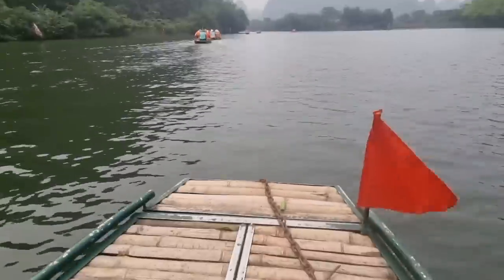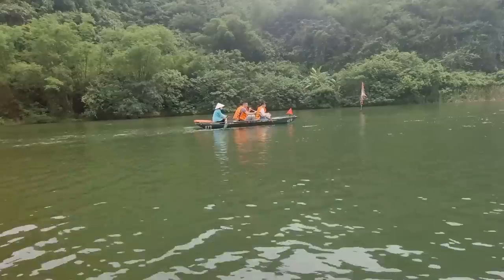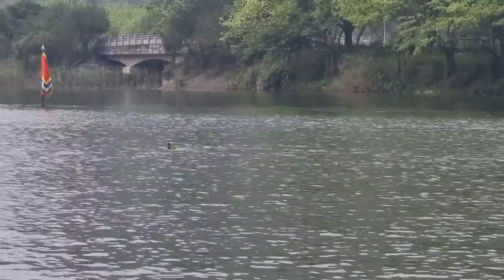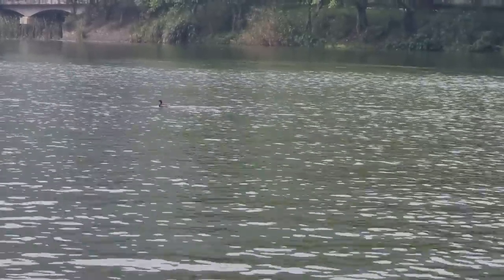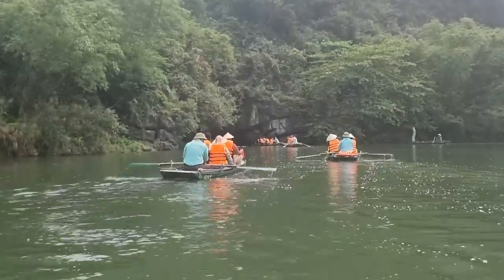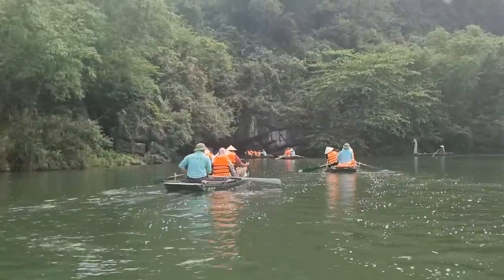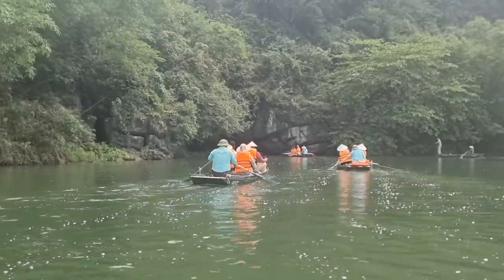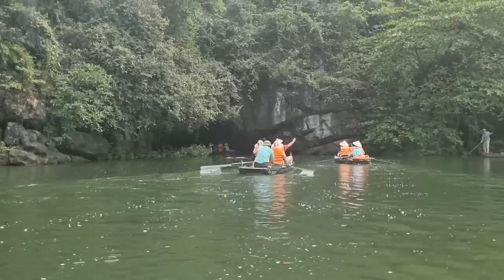This is so relaxing. Gorgeous. And guys, there are these little tiny ducks that are so cute. There, guys, see it? It's like a little duck. Beautiful. And they dive for fish. Oh, guys, I think we're going into a cave. Whoa. This is like Puerto Princesa. Oh, yeah. It's like an underground river cave. Whoa, guys, this is gonna be epic.